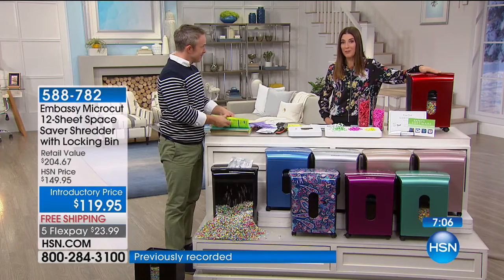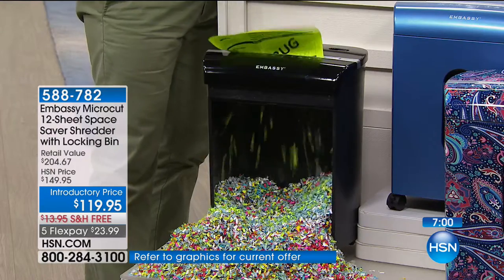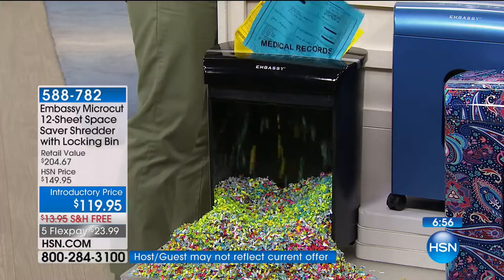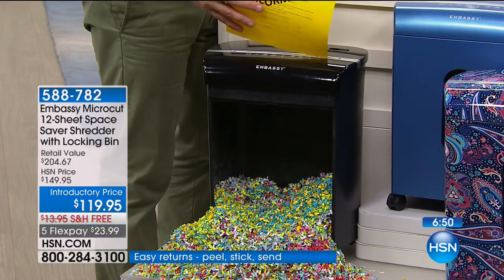Our personal information is everywhere. It's also great if you just want to reduce clutter. I know a lot of you are trying to organize. Clean out those filing cabinets. Get that spare bedroom back. Go through those old files and folders and boxes that are in the basement. If you don't need it, shred it. You'll have great peace of mind that you did the right thing.